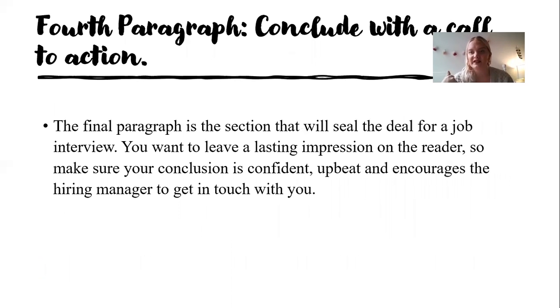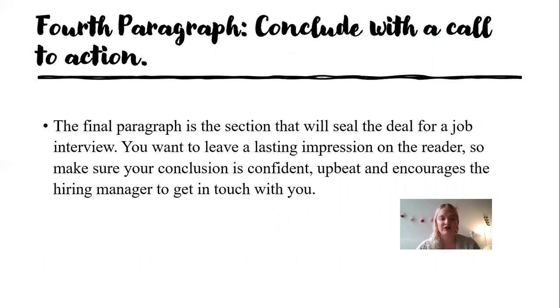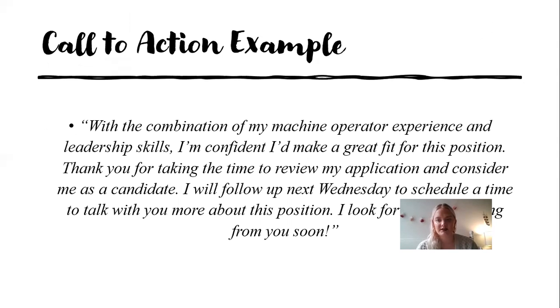Now let's tie it all in together. Fourth paragraph, conclude with a call to action. The final paragraph in the section will seal the deal for a job interview. You want to leave a lasting impression on your reader, the future employer. So make sure your conclusion is confident, upbeat, and encourages the hiring manager to get in touch with you. So let's look at this. My screen needs to be moved again.